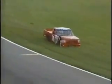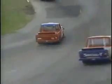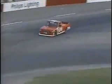And there we see the 14 truck. Who's that? That's John Kinder. John down Kinder. At the bottom, with the right front all bent up. Oh, this is going to be wild. You're turning all the time.